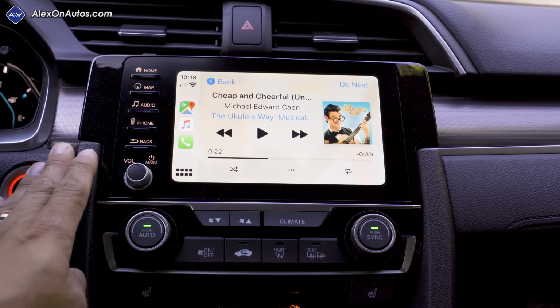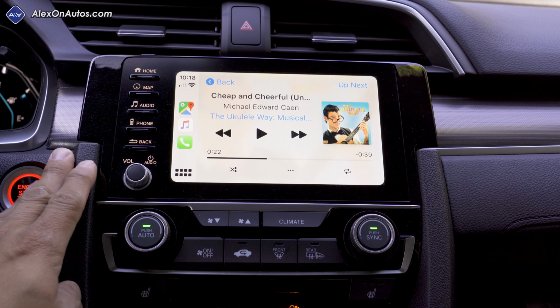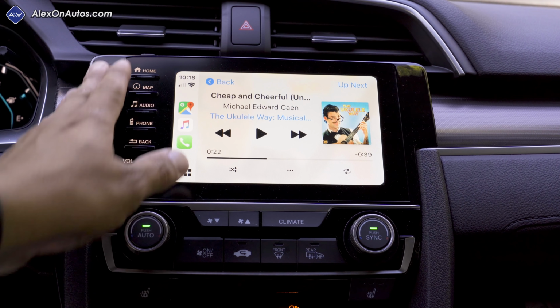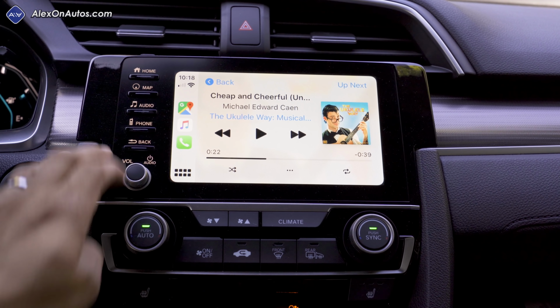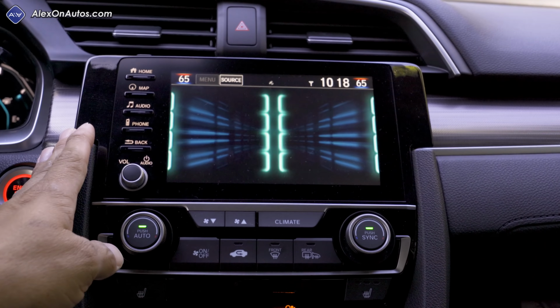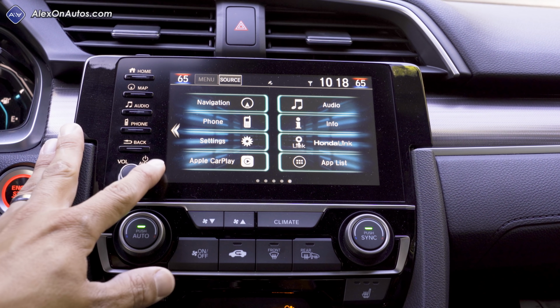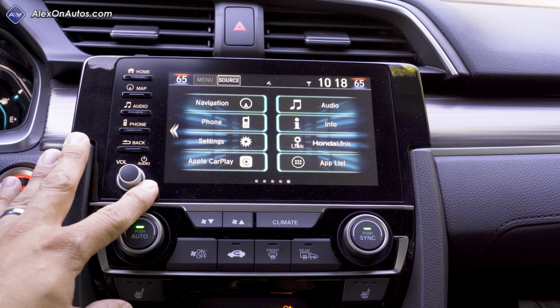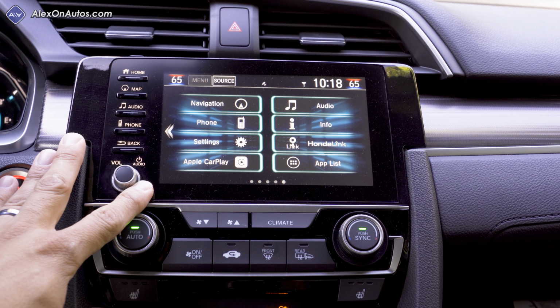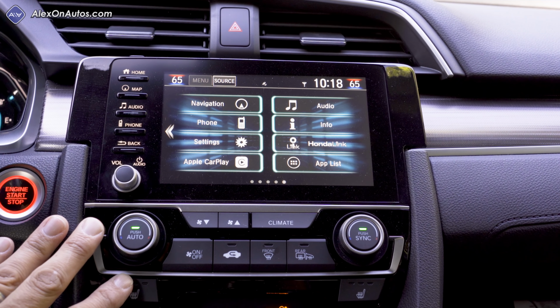In the center of the dash, we find Honda's refreshed infotainment system. It offers a tweak of the software, and then we have some physical buttons and a power and volume knob over here. So if you've been waiting for a Civic with more buttons, then this is definitely the model for you. You can see the software looks very similar to the previous generation, but we're told it has been modified for 2019.